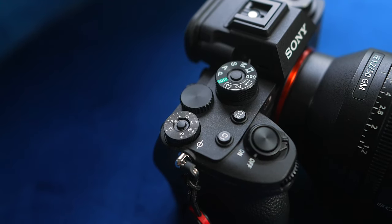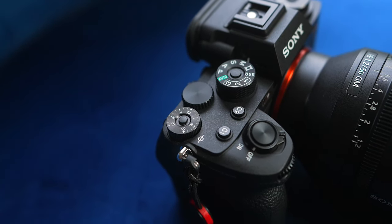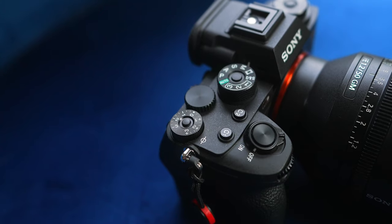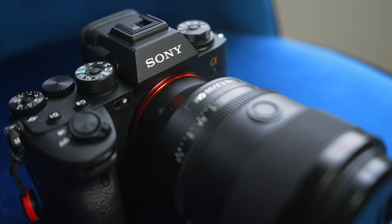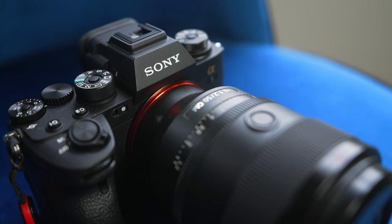This camera is so amazing and I loved everything about this camera. I keep finding excuses to use it. And I don't really have anything bad about it right now. Well, this to me is the perfect camera. But with this perfect camera comes a very expensive price.